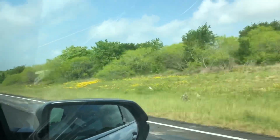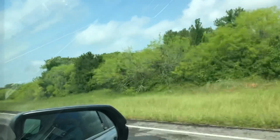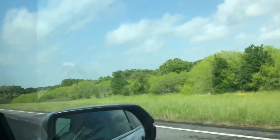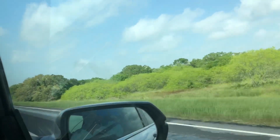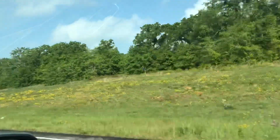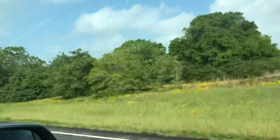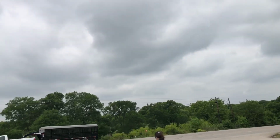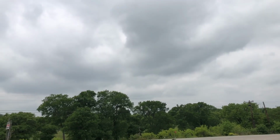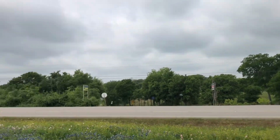We are now approaching Luling, Texas. For more details on Luling and Lockhart, Texas, please see our other video on these two cities. We passed through Luling, now let's go to Lockhart on Texas 183, where we will make our first stop, about 5 miles before Lockhart, between Luling and Lockhart.